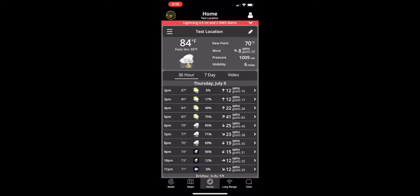A couple of other things that we've added. The current conditions is now a very true current condition take. It is the most current condition possible within 1.5 miles of your location. Very, very neat stuff.